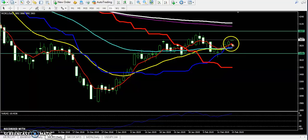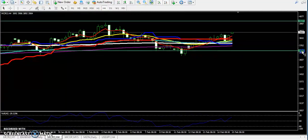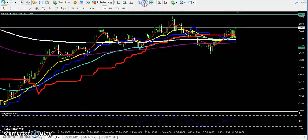So good. And you can see here, that is our target. That is where we drew a line, right? So our target is around 4000, right? So let's see in a smaller time frame, like the 4 hour, is there any resistance line? No, you cannot see any resistance line in the 4 hour here, right?